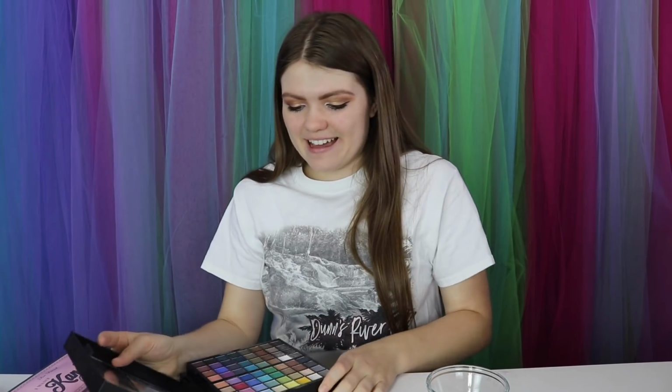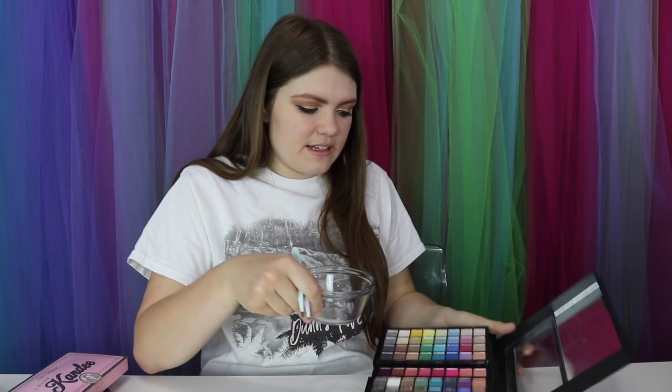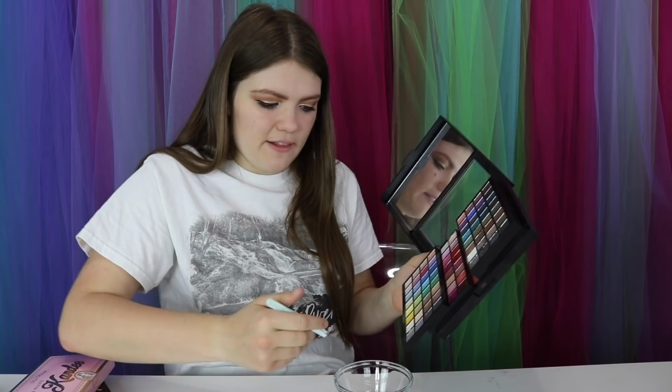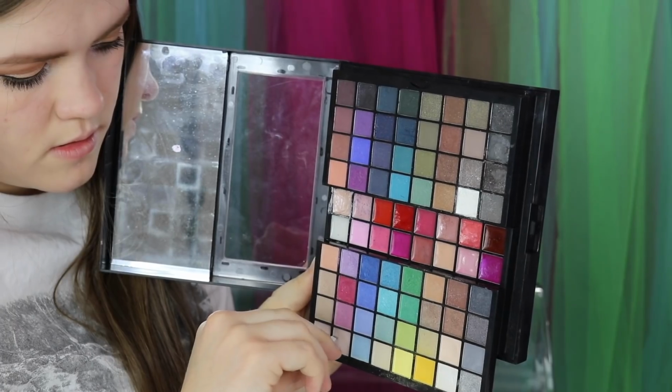Okay guys, I think I'm ready to dig in and start destroying my makeup palettes. So let's go. We're going to start off with this one and just work our way through all the palettes. This is going to be super interesting. How am I going to do this? I've got to scrape it into my bowl. Okay, we're going to start off from this side and start scraping.